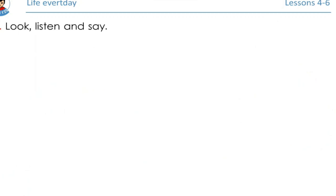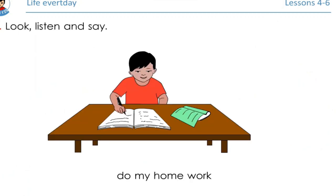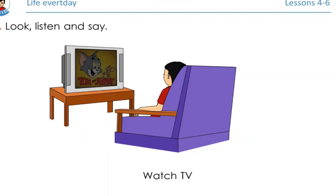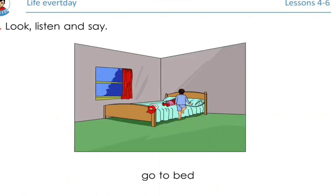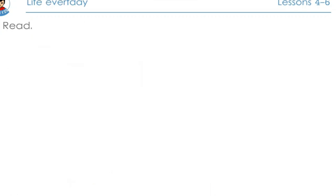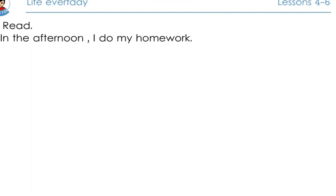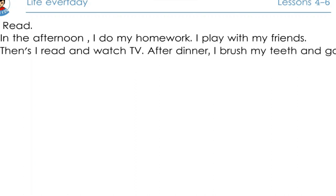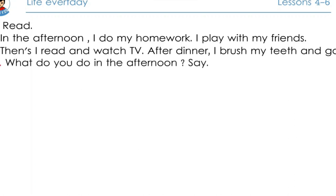Look, listen and say. Do my homework. Read. Play. Watch TV. Go to bed. Read. In the afternoon, I do my homework. I play with my friends. Then I read and watch TV. After dinner, I brush my teeth and go to bed. What do you do in the afternoon? Say.